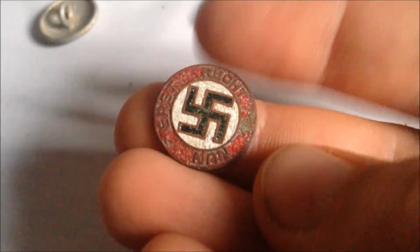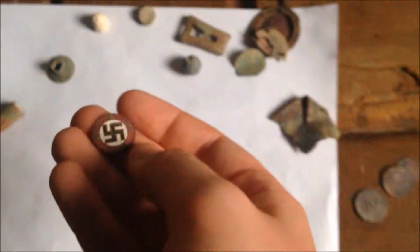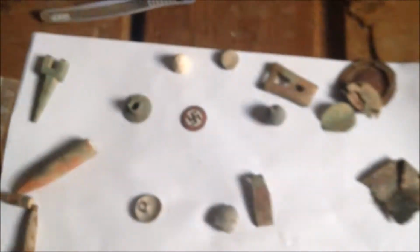Anyway, now for the best find. This, it's a German Nazi party badge, which reads Nun erst recht. Oh wait, there we go, Nun erst recht, which means no more than ever, or well, now we mean business. Basically, this is a very early one because in 1923 the party was banned, and then they made these badges for people that supported the Nazi party. So yeah, this is a pretty rare one. They didn't make a whole lot of these, and they're not very common. So that's a really amazing find.